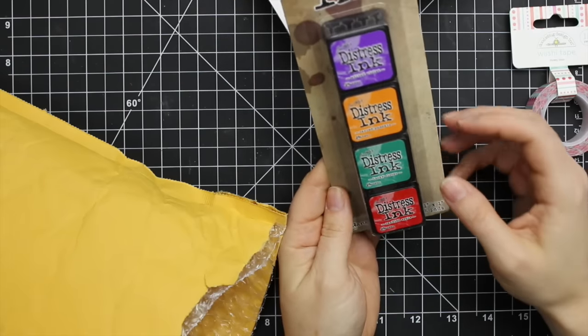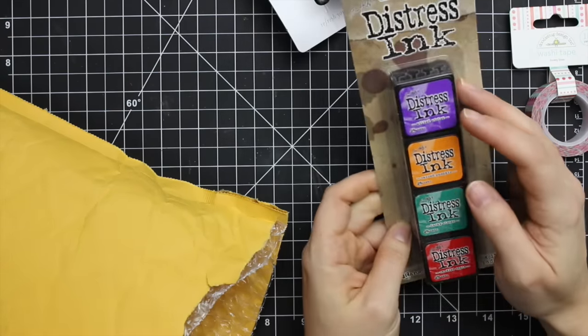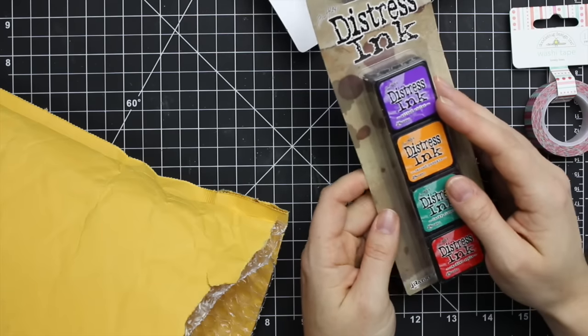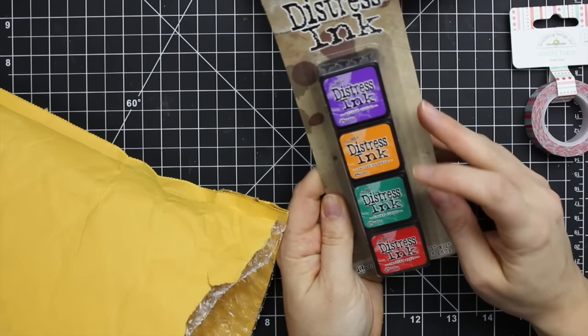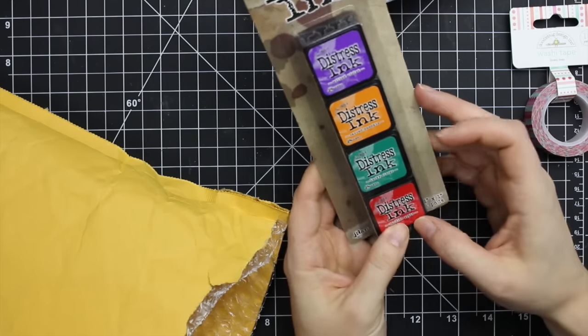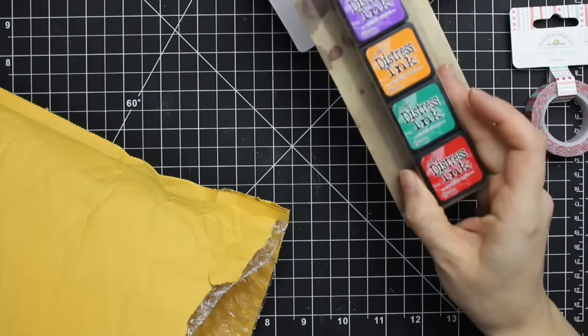Finally got my hands on the last of the Distress Ink minis. So Wilted Violet, Carved Pumpkin, Lucky Clover, and the much anticipated Candied Apple. So pretty. So excited about those.